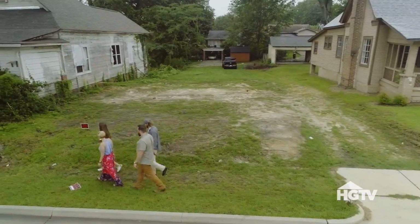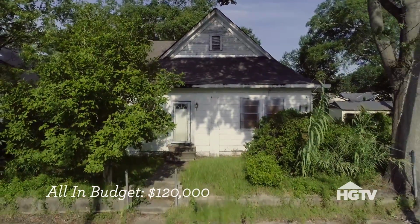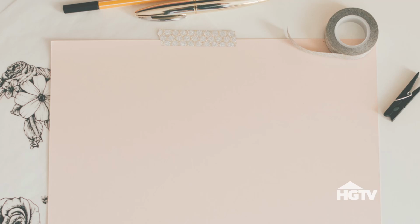Right. And so it's a closure thing for Jenna. If this house could be restored, then in a way, this thing that her dad wasn't able to do gets taken care of. And then she also gets to be close to him in a way again. Wow. This is really, really special.